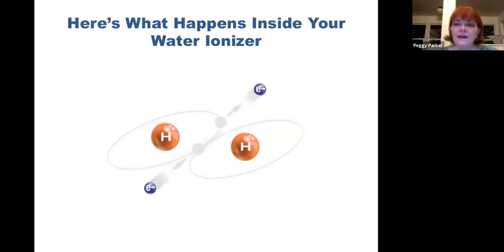But inside your water ionizer, when it's nice and clean and the plates are available because there's no calcium buildup, everything's nice and clean, when that hydrogen gas comes in contact with the platinum in the plates in your water ionizer, it freely gives up its electrons. Now, this doesn't last very long. These free electrons are volatile. They don't last very long, but they're super powerful. They can mitigate any free radical, and we're going to see how that works a little later tonight.